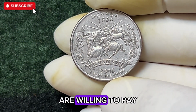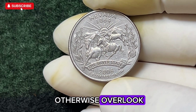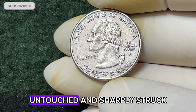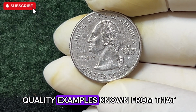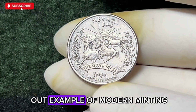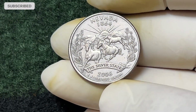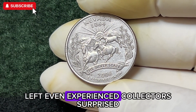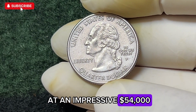Collectors and investors alike are willing to pay a premium for the best of the best, especially when it's a coin that many would otherwise overlook. That's exactly what happened with one Nevada state quarter that surfaced in near-perfect condition, untouched and sharply struck. After grading, it stood out as one of the highest quality examples known from that year. It wasn't just a coin anymore, it became a standout example of modern minting, historical pride, and collector appeal wrapped into a single quarter. And that single coin, originally worth just 25 cents, reached a value that left even experienced collectors surprised. It was eventually valued at an impressive $54,000.